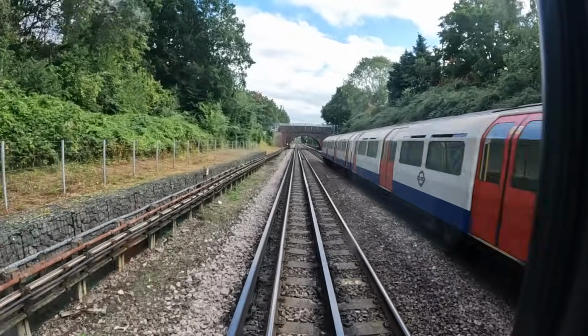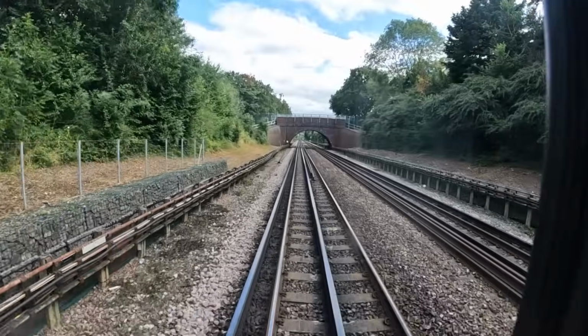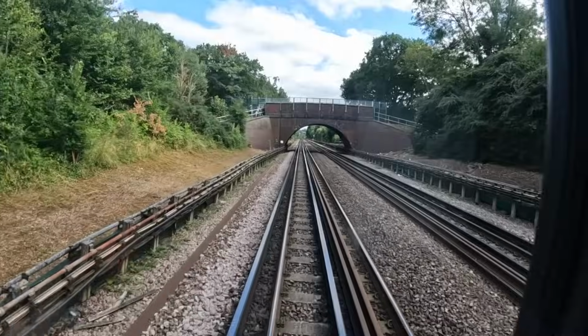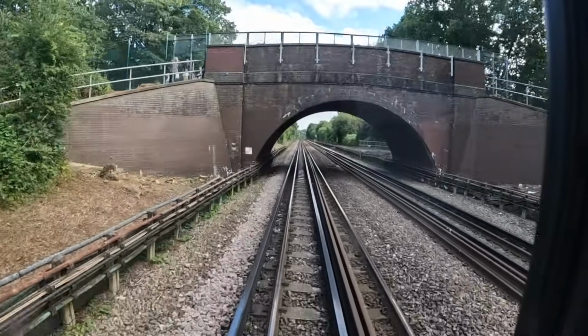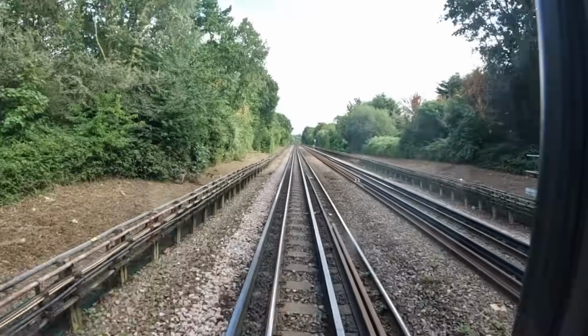So lots of people on the bridge here. Give them a little toot. I think I've said before, I'm sure it's the parents that like it more than the kids half the time.